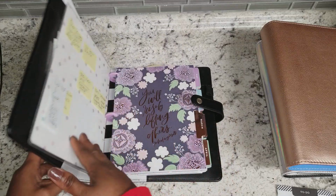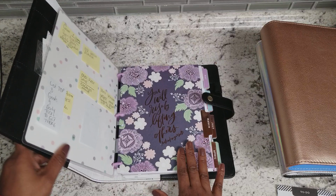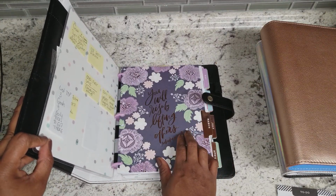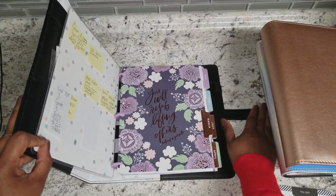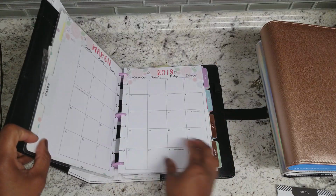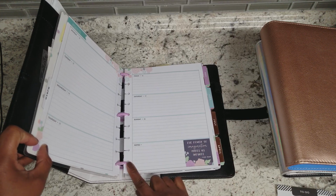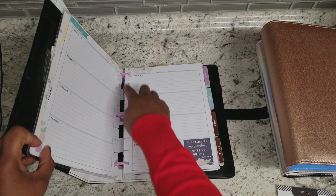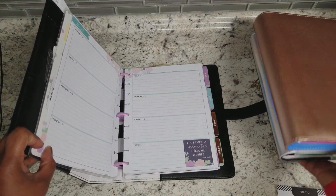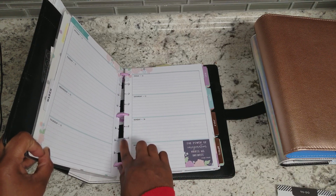Now this, yes, is a combination planner. This is what's left over of my Soft Geos and my Daydreamer Happy Planner. The Daydreamer, of course, is from the Planner Girl line as well. And so these are the pages that are not being used. As you can see, the purple rings are out of it because I do have the purple rings on something else at this time.